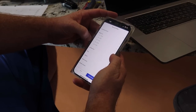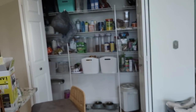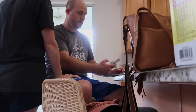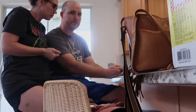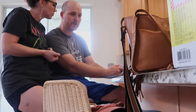Heights, we need 30. What? So 36 wide. See, how did it show that early? I wonder if we should just try to find a cabinet, a local cabinet place. I don't know, see if there's a place online we can look.